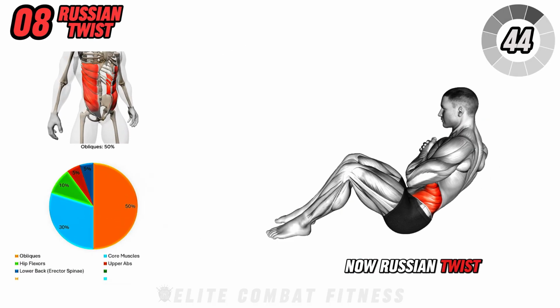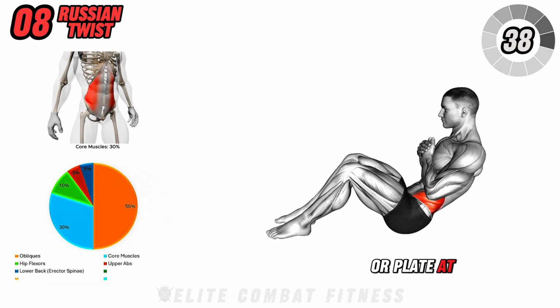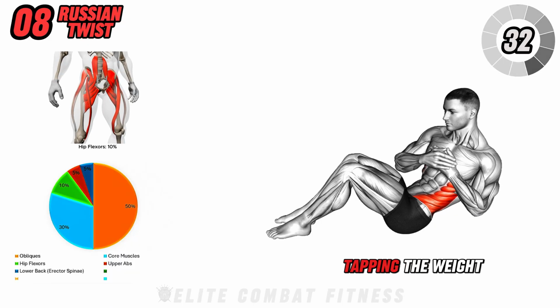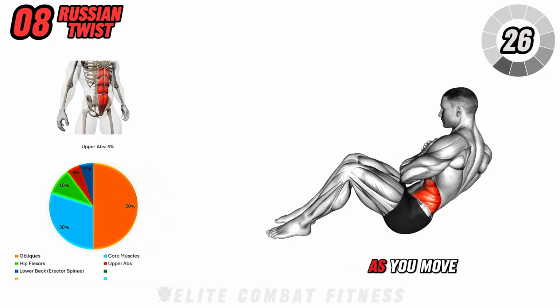Now, Russian twist. Sit with your knees bent and heels lifted slightly off the ground, holding a kettlebell or plate at chest level. Lean back just enough to challenge your core, then rotate side to side, tapping the weight to the floor beside each hip. Keep your chest lifted, spine neutral, and core braced as you move.